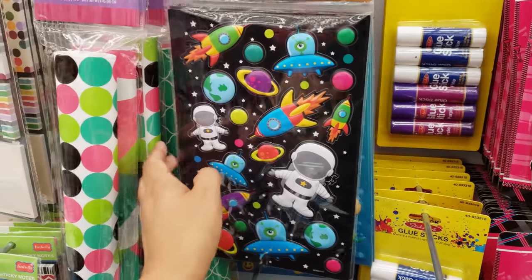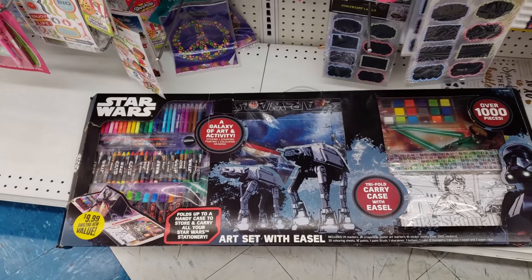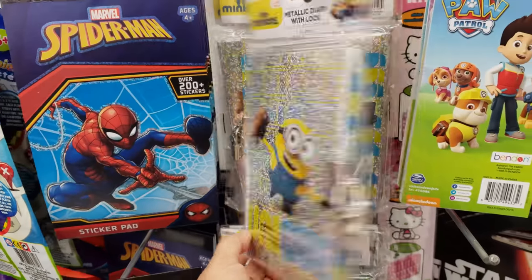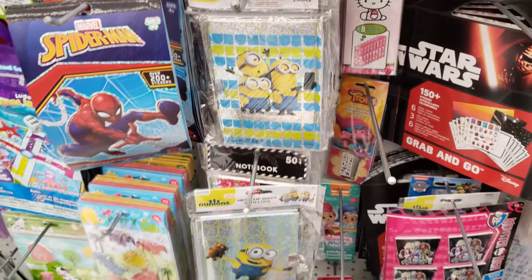Glue stick. Oh, how cute. Oh my gosh, that one's pretty cool. That's pretty good art supply box. That's going to be 10. Wow. And 1,000 pieces for 10. That's crazy. Oh, look, we got a little cute minion. They're counting those mini stickers as a piece.